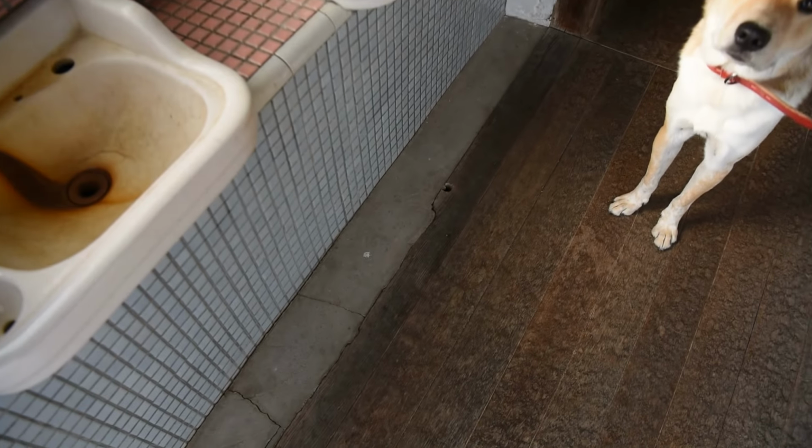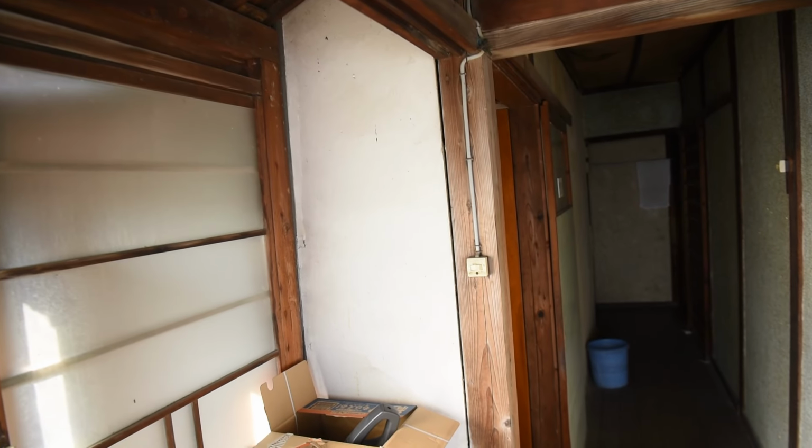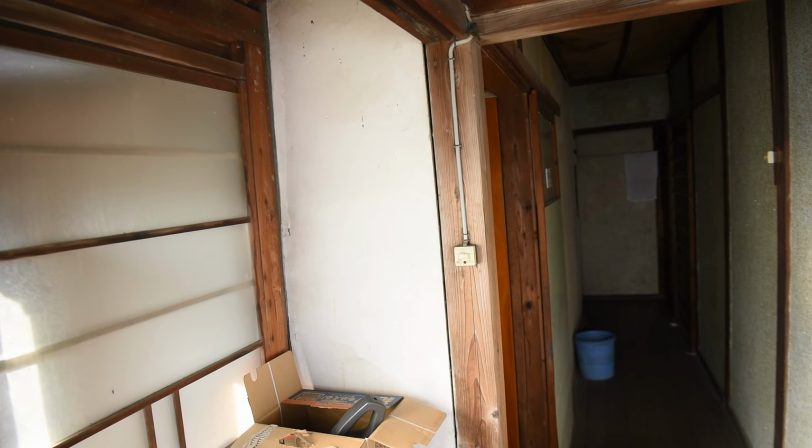But there's some interesting things about this little section of the house, notably that these are rails for additional sliding doors on the top, but there's no door rail on the bottom. Also, if the sinks were original, I don't know how there would be sliding doors here, so we haven't really figured out what this part of the house looked like originally.